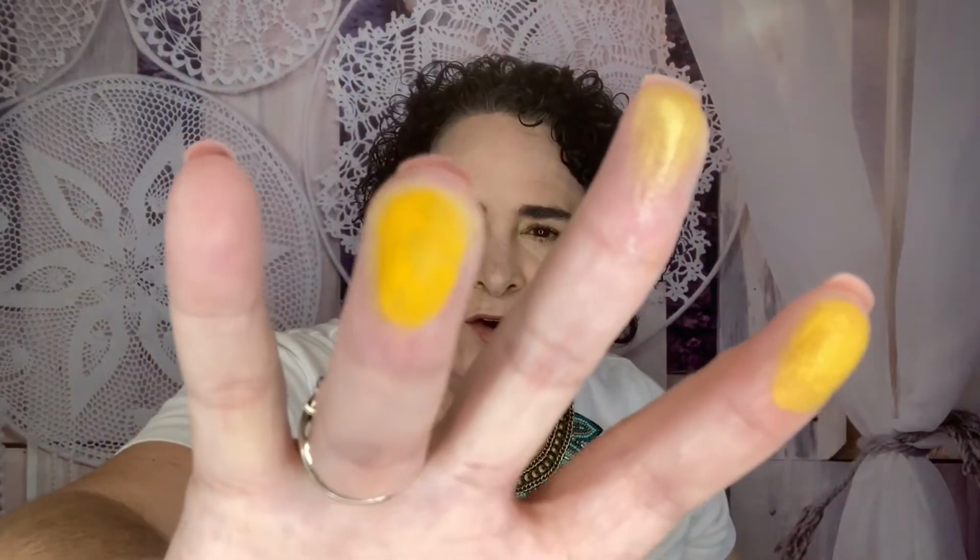From Zulu by JUVIA'S, I have this yellow here. This is what I have in my transition and outer quarter buildup. It has a slight little orange undertone to it, but it's super creamy.